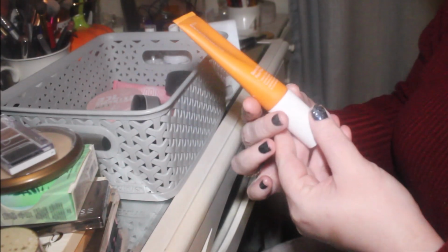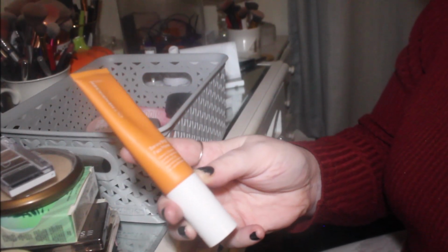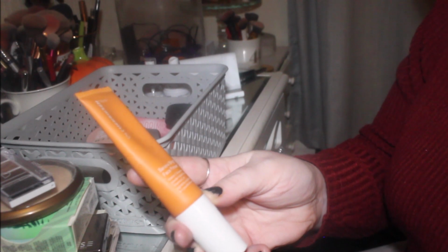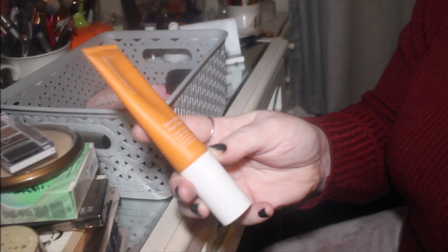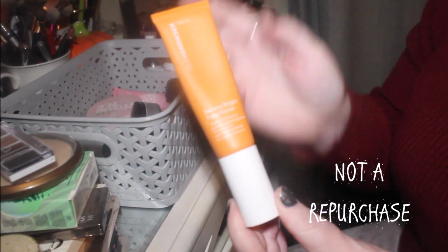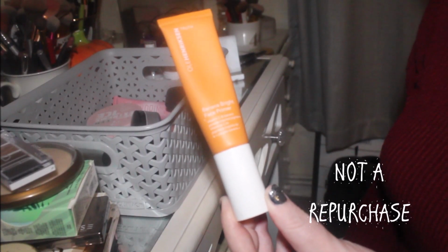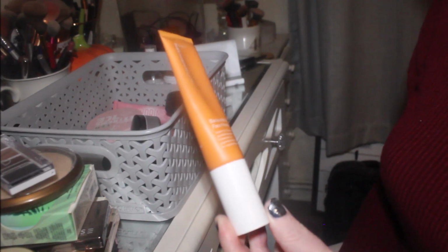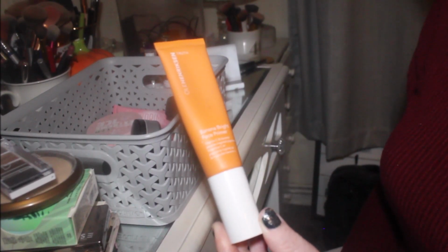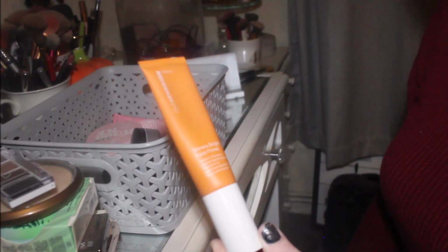Right, primers. So we use this Ole Henriksen Banana Bright Face Primer. Honestly can't see the big deal in this. I see it for like the vitamin C and the skincare properties, so I see it for that side of it. But I am using vitamin C range from Boots anyway, Boots own brand, and I really do enjoy that. I wouldn't repurchase this, not at £28. I know you can get the little sets. I would like to try other things. Maybe I'll save my Boots points up for that. I certainly wouldn't hand over cash. But yeah, that's that.